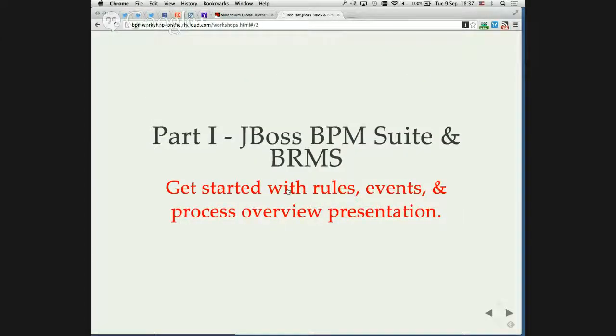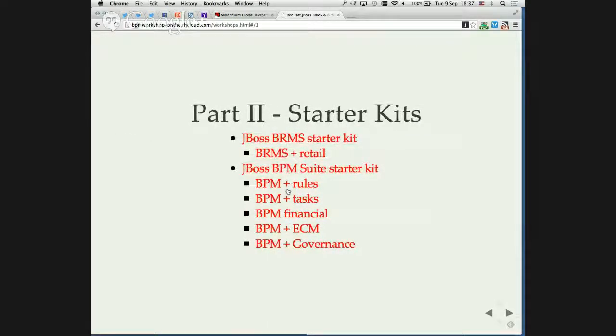We can come back to that, or you can just do that on your own in the workshop. So that was like lab 1 of the workshop way back there. We have here two starter kits, one for the BRMS and one for the BPM Suite. And underneath them, I have links to all these various demo projects.